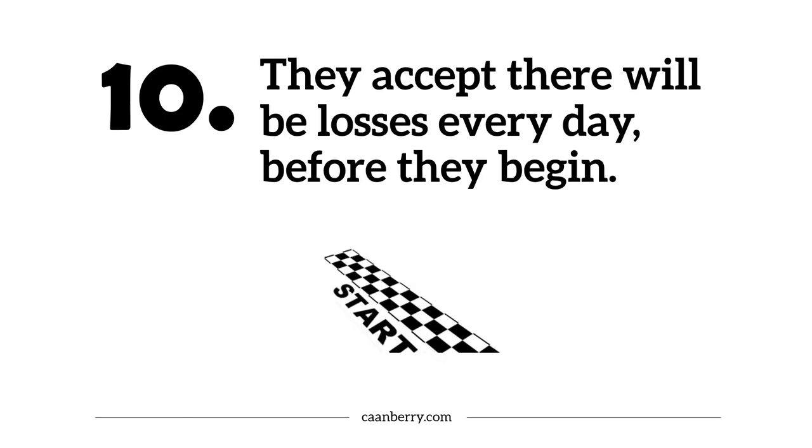10. They accept there will be losses every day before they begin. Wholeheartedly accepting this before they begin means they're less likely to react badly when there is a loss. The shock and financial pain is subdued somewhat. Master this trading habit and a lot of the heavy lifting is already done before you even start. Prevention's better than cure, as they say.